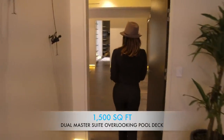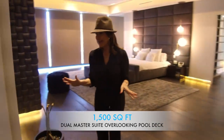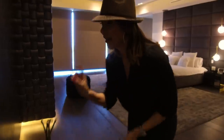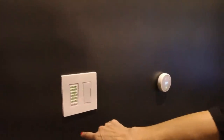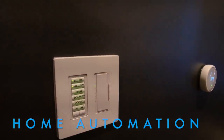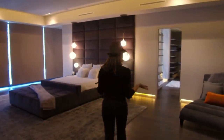And now we are in the master. You definitely have to open up the... I want to show you something from here. You're going to open up the blinds, but look how fun this is. Relax, button. Everything is on automation, which is really great. So, I'm sure we're in relaxed mode. That's when everything's dark. I've got to figure out how to turn this on.